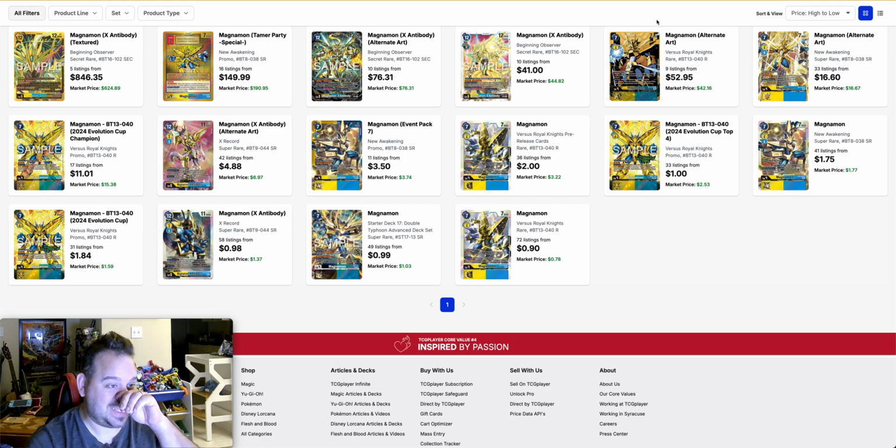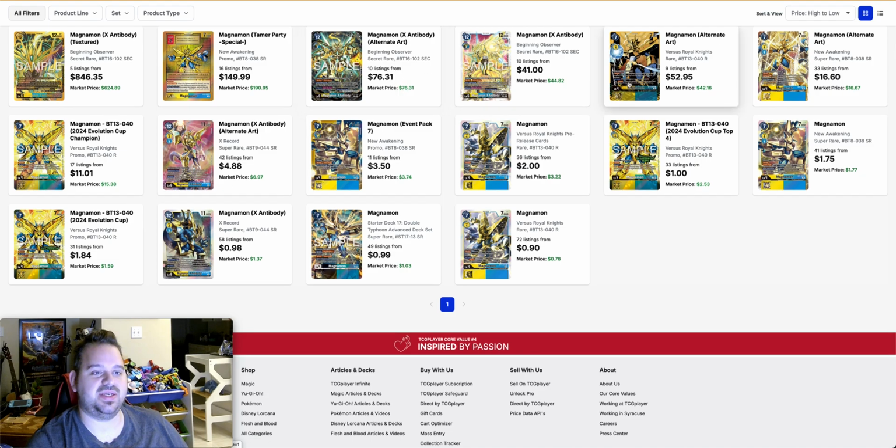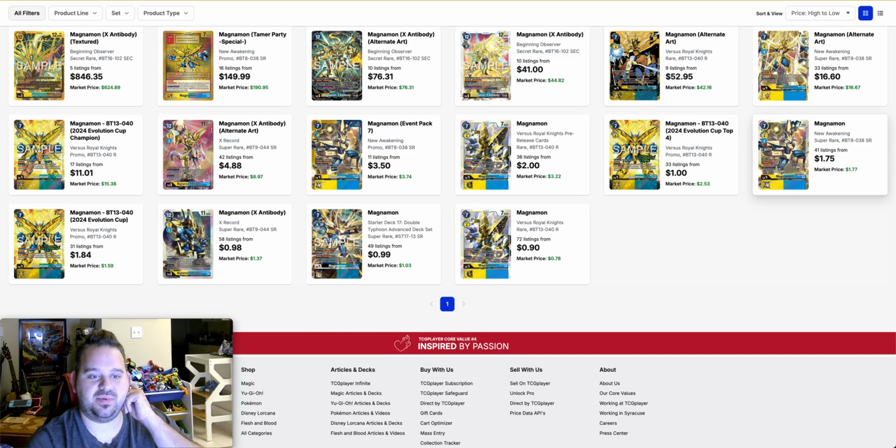Magnemon, still a really great deck here. You see, you got your $40 entry for your regular art, your $76 to $80 for your alt, and then you need a whole bunch of magnas. There are cheap magnas. The Evolution Cup magnas are cheaper. Of course, some of the regular supers have gone down. But there's like high and low. You got the alt's $16 for this guy, which is hilarious. This guy's more now, which is really funny.